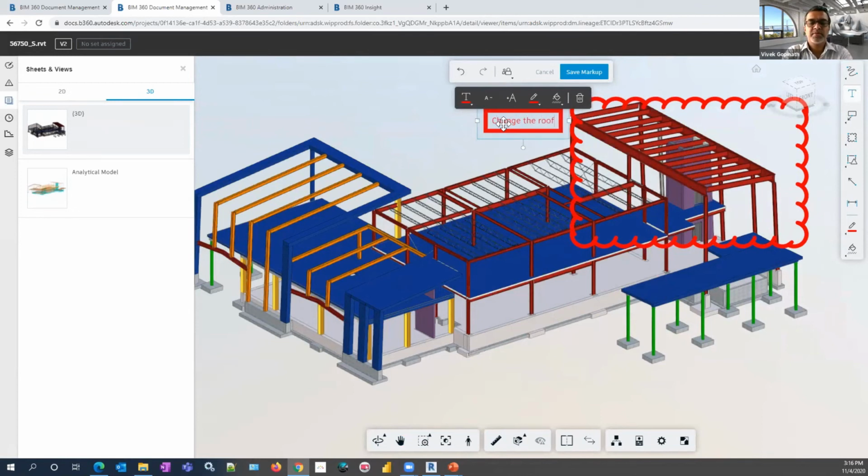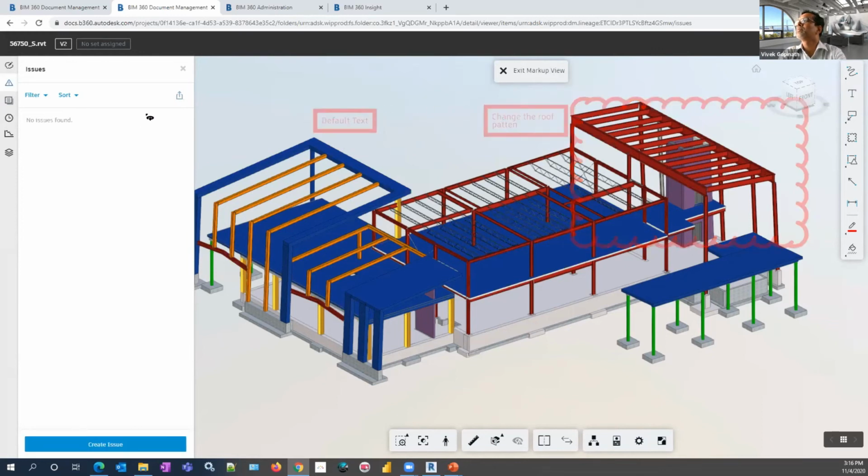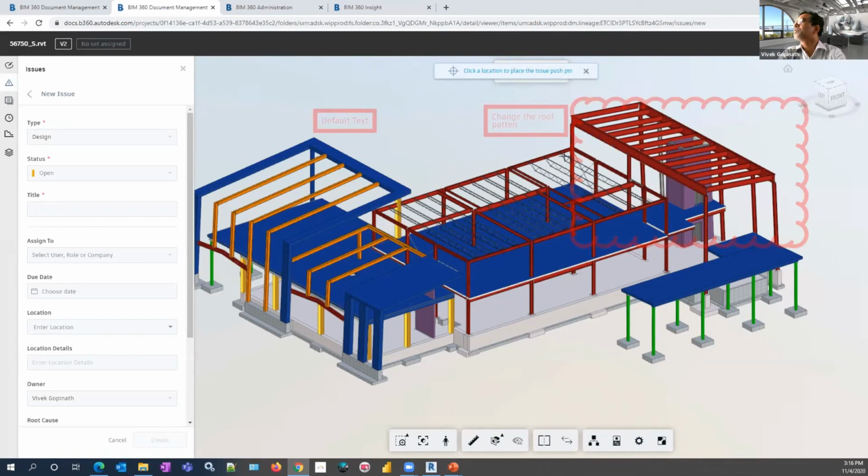Change the roof pattern. I'm just putting it here. If you'd like to record an issue, I can put an issue here. I'll put this as issue. If I want to add an issue here, I'll save this markup first, and I'll create an issue here. Simple example. I'm creating an issue on this point.